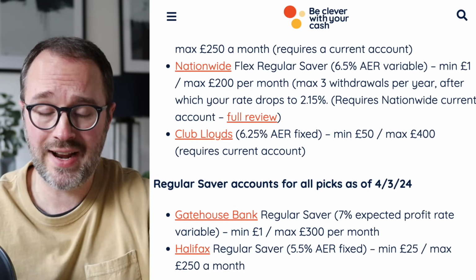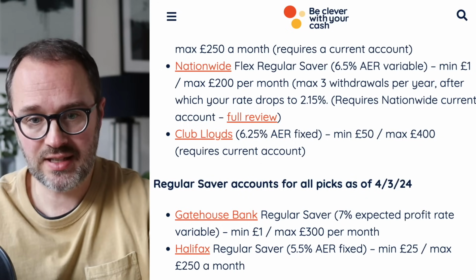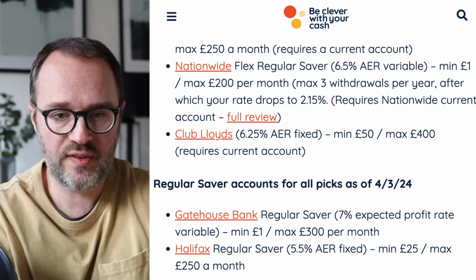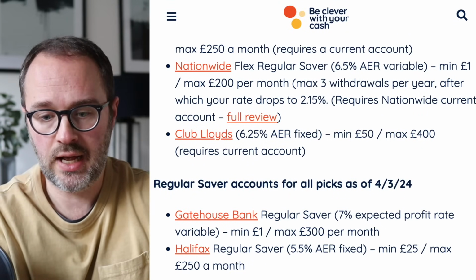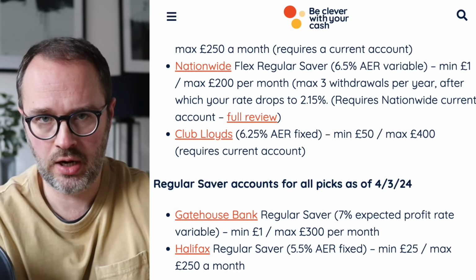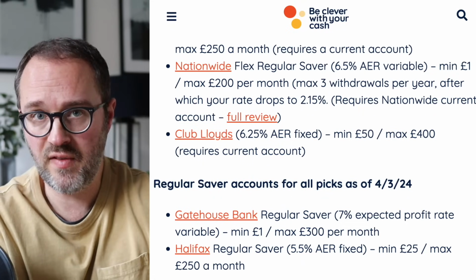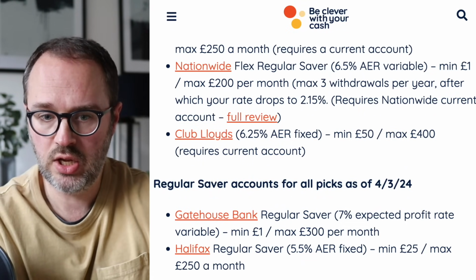6.5% is still a good rate if you have a Nationwide account. Same with Club Lloyd, 6.25% is still really decent. Now, if you don't fancy the Gatehouse, or you want more regular savers and you don't want to open up loads of different current accounts, then Halifax still pays 5.5% without having to have any other accounts with them. So it's one to consider.